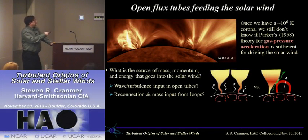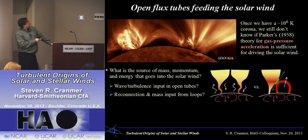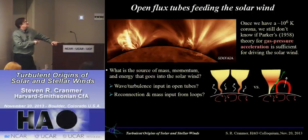You know, are the open flux tubes always open? You see them when we look at off-limb images and process them sufficiently nicely. So is that the case? Do the waves just propagate up the open field and then dissipate? Or is the fact that the open fields are always sitting in sort of a bath of closed magnetic loops that are also being jostled around by the convection, is there an injection of mass and energy from the closed fields into the open fields?